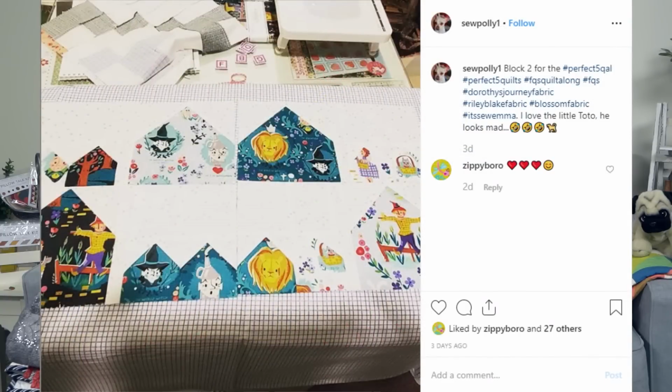And then, oh my gosh, this is so cute. I wonder what, this looks like blend fabric maybe? Yeah, it's Wizard of Oz themed. Wizard of Oz, okay, so I'm not sure what fabric that is, but that's pretty awesome. And that's So Polly 1. Oh, it's a Riley Blake fabric, Dorothy's Journey. Awesome.